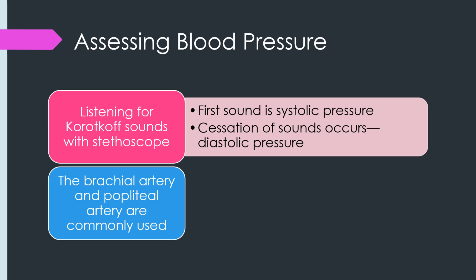But if they can tell you, hey, my blood pressure is normally 120 over 80, we're going to pump it 20 to 30 millimeters of mercury above that 120, and that's a one-step blood pressure. When we actually do the auscultation, we're going to pump the cuff up 20 to 30 millimeters of mercury above their stated blood pressure while placing our stethoscope over the brachial artery. We're going to slowly deflate the cuff, listening for our cuff sounds.